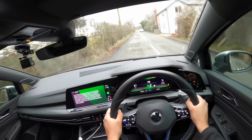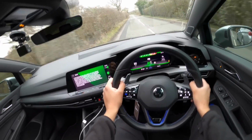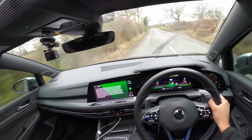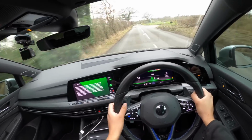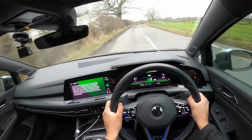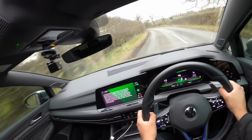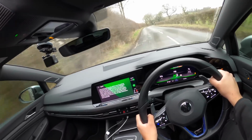Squirmed around then. You get a little kick as well at the upshift if you ring it out to redline, of course. It feels like they've engineered some more character into the box. With the older Golf R, it was a lot smoother.